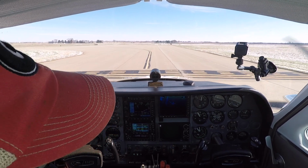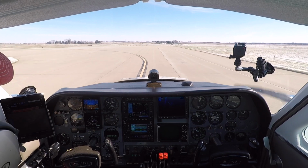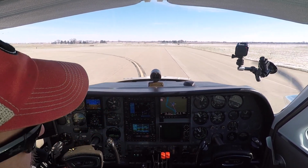Alright, so we have our takeoff clearance, now we can cross the hold short line. And my mixtures are coming forward, props are forward, fuel pumps are on. Victor, what's your position on final?